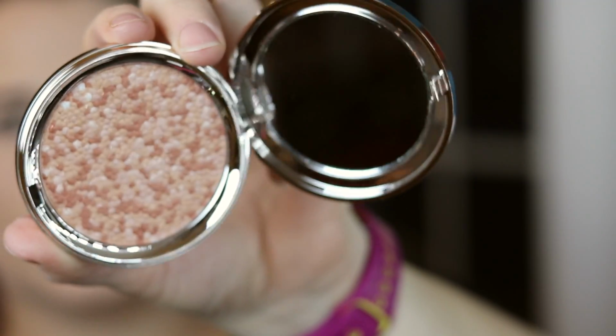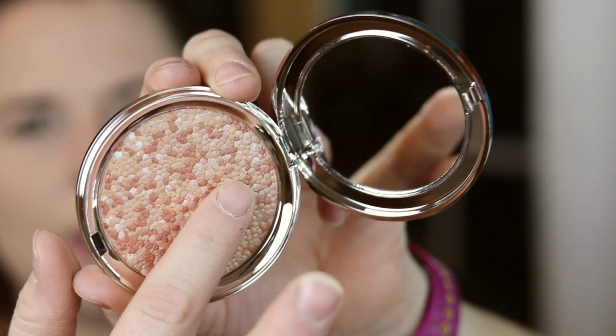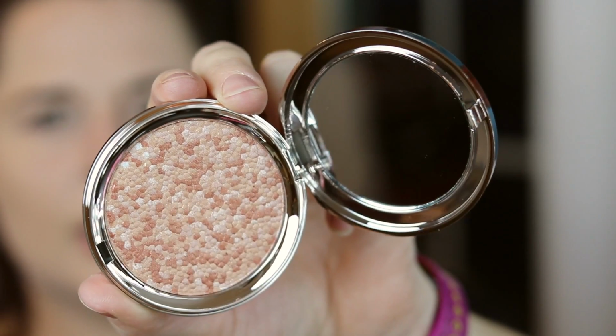So we have a Ciate, it's the Confetti Highlighter. This retails for $32. Oh, it's the same packaging as the blush that I got a month or two ago. And here's what it looks like. It's actually smooth, like it's very slightly bumpy.